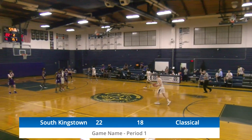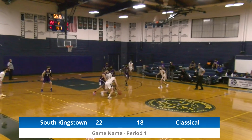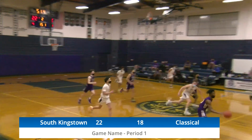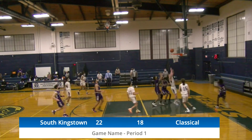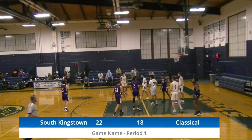Jedson is going to lead it up the court for the Rebels. Getting the pick by Hazard. Getting another pick. Giving it down low to Hazard. Steal by Buchanan. Buchanan giving it to Array. Array right to the basket. No good, off the mark. Buchanan missed shot there. And it's going to be a foul on South Kingstown.